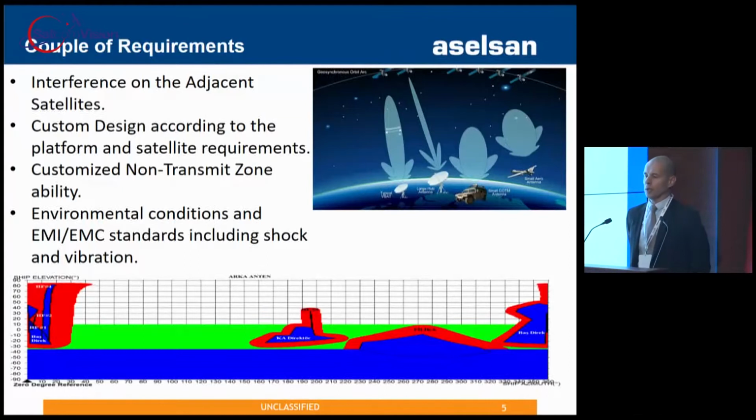Non-transmit zone capability is also important, which is vital for the crew and also for the existing systems on the ship. You shouldn't transmit at all parts of the ship in order to make the other equipment work properly. Environmental conditions and EMI/EMC standards, including shock, are also important. Our systems are qualified for these military standards.